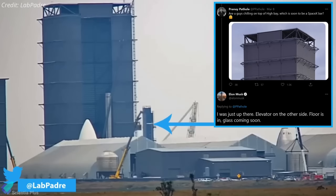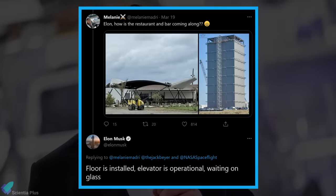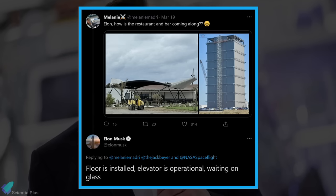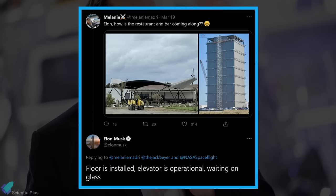Just like Mr. Musk mentioned two weeks ago, High Bay got an elevator on its side last week. Recently, someone shared a video on Snapchat showing the inside of SpaceX's High Bay top floor and the newly installed elevator. When asked about the proposed 360-degree glass star bar atop the High Bay, Musk replied that the floor is installed, the elevator is operational, and they are waiting for the installation of the glass base.